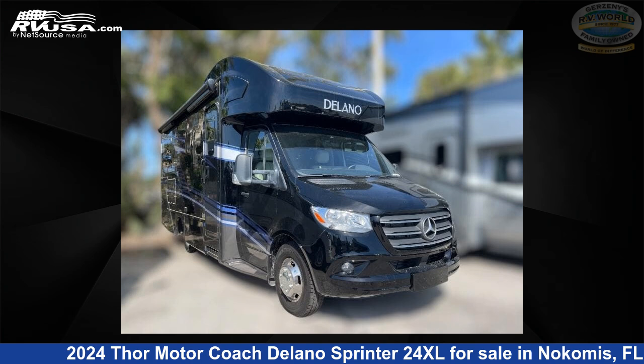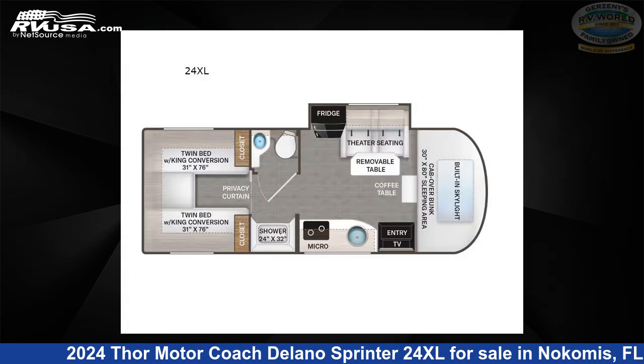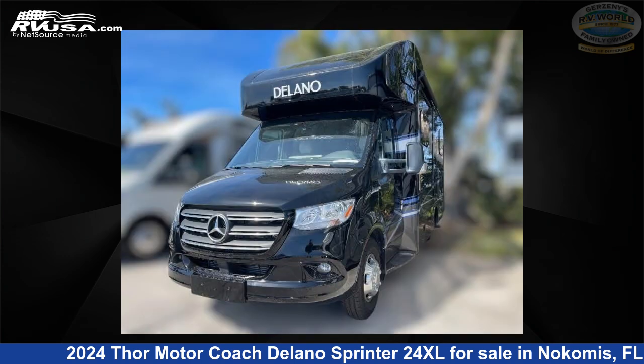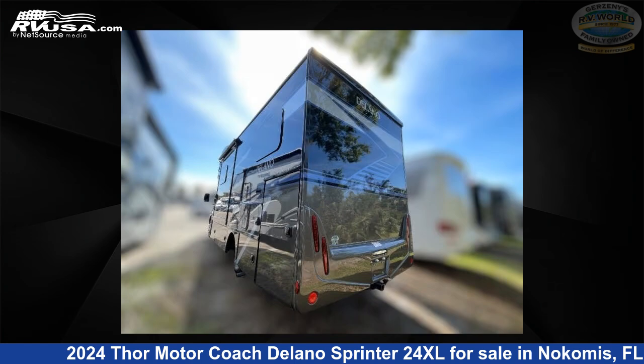This 2024 Thor Motor Coach Delano Sprinter 24XL is a Class C RV. It is located in Nokomis, FL 34275 and is offered for sale by Gerzeny's RV World of Nokomis.